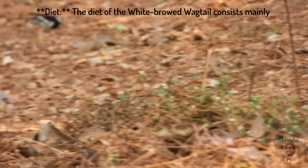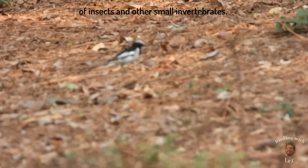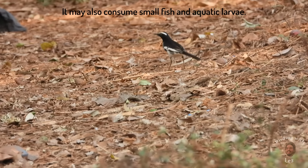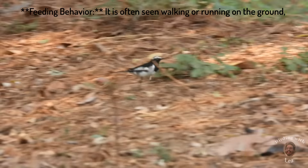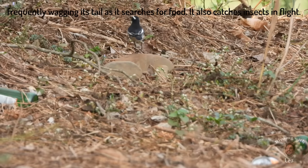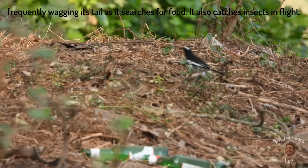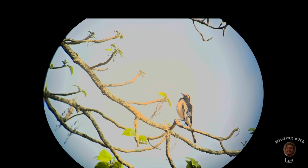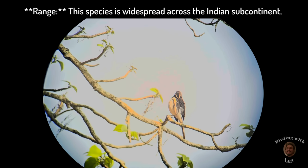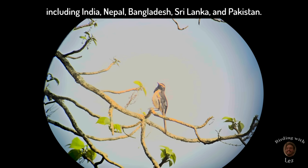Diet. The diet of the white-browed wagtail consists mainly of insects and other small invertebrates. They also consume small fish and aquatic larvae. Feeding behavior. It is often seen walking or running on the ground, frequently wagging its tail as it searches for food. It also catches insects in flight. Range. This species is widespread across the Indian subcontinent, including India, Nepal, Bangladesh, Sri Lanka, and Pakistan.